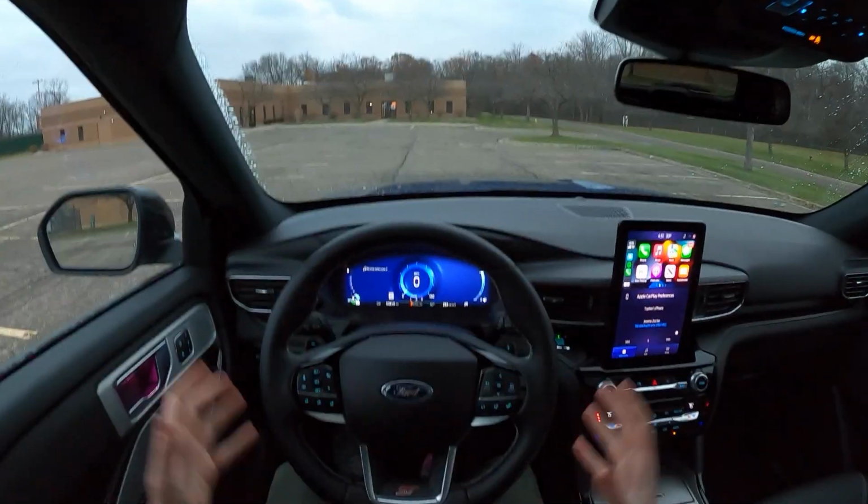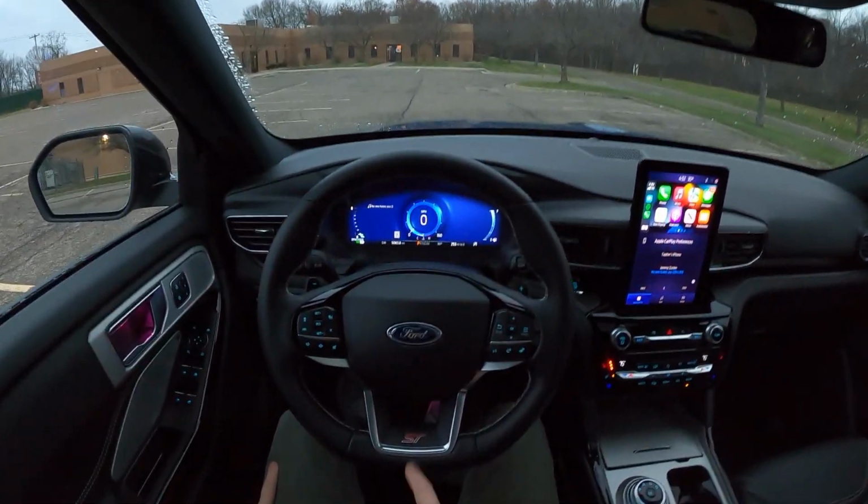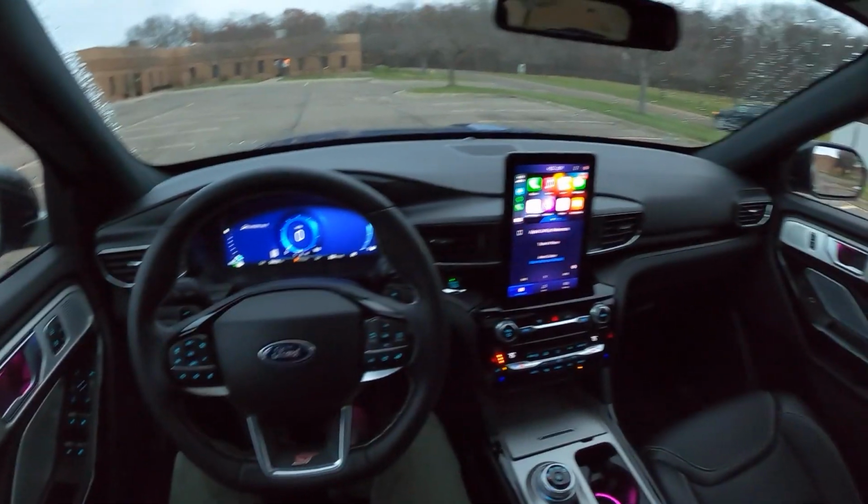Up front in the Explorer ST, we have this really nice, thick, flat bottom steering wheel with ST badging and paddle shifters.